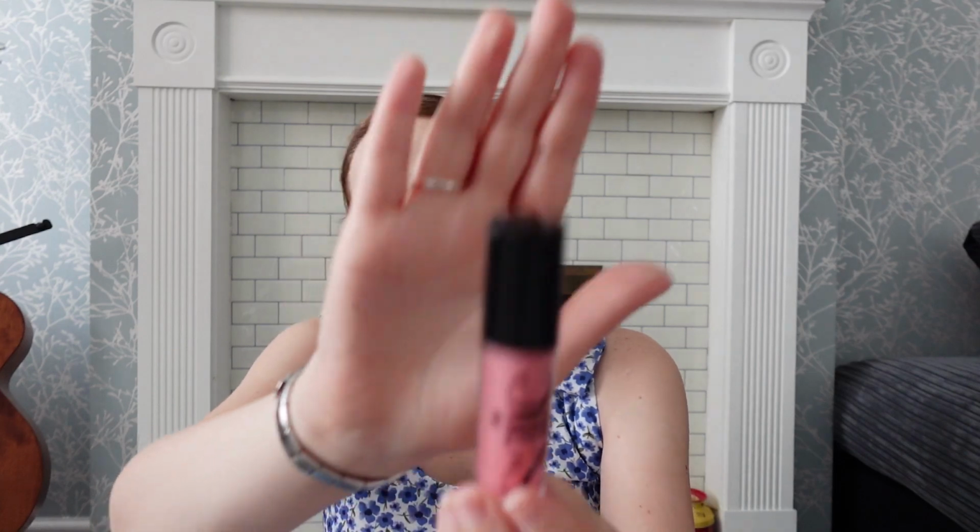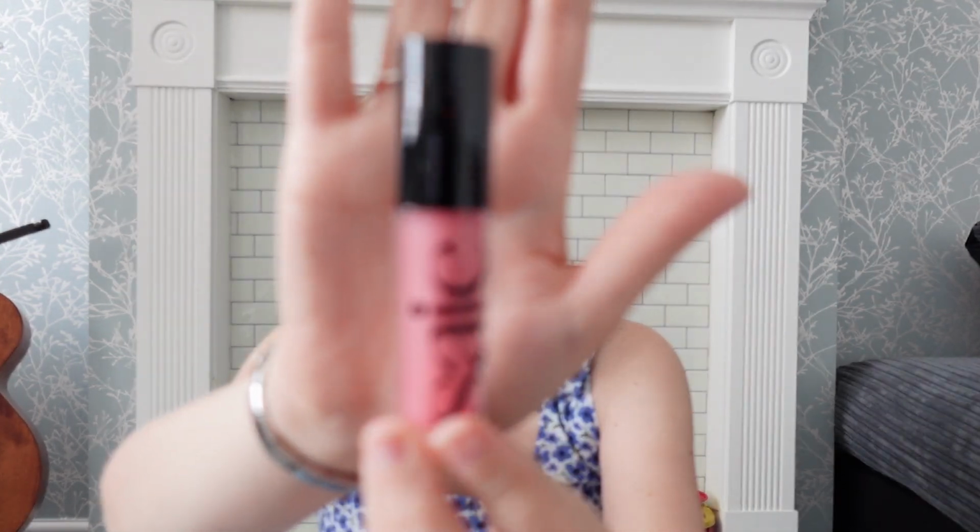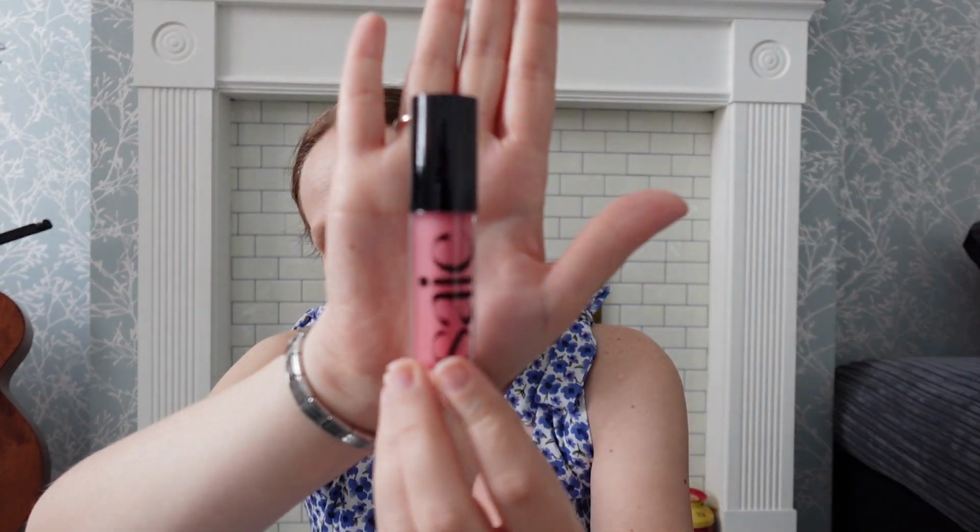I then have a Say product. This is the Glossy Bounce Hydrating Lip Oil in Kiss. I've recently got a few Say products in my collection. Oh, this one, I forgot what this one looked like. It looks really pretty. Really, really, really pretty. Looking forward to using that. We're still going, we're still going.